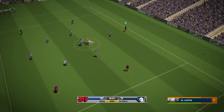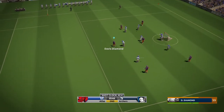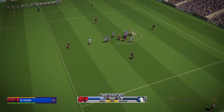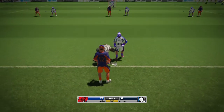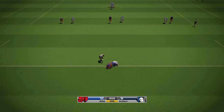Stripes ball. Ball side right. Ball top center. Ball side left. Gibson. Rips it in. Knocked loose. Orange ball. Grant drops a bomb. Set and ready for the restart. It's 12-6 for Boston.